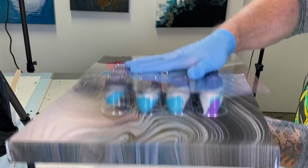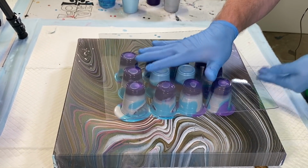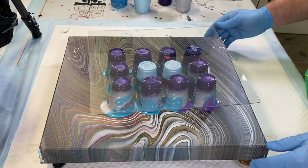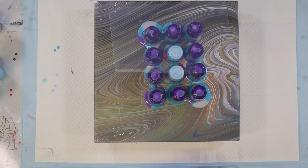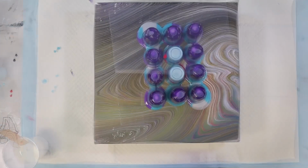And voila. Well, they're kind of not perfectly square on there, but it's fine. Whatever. It happens that way. You know, hey, I'm blonde. Voila. So I'm letting it sit here a minute. Let's give it a good 5 minutes. Right back in 5 minutes.